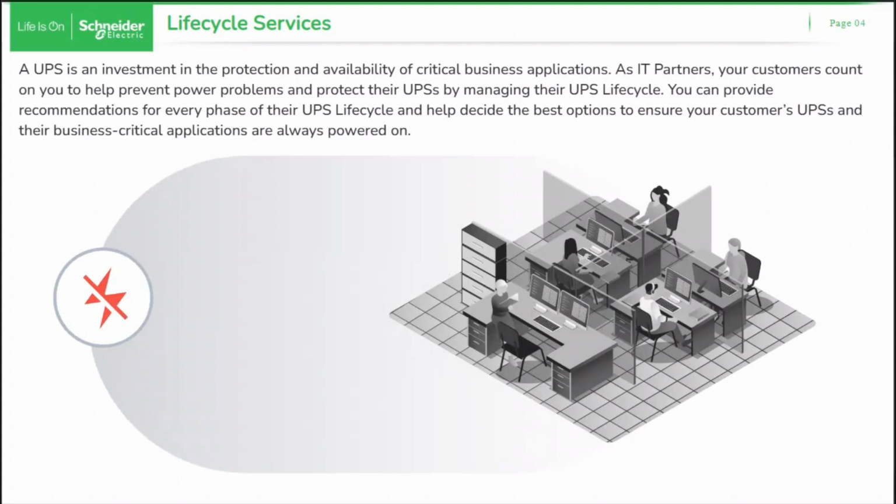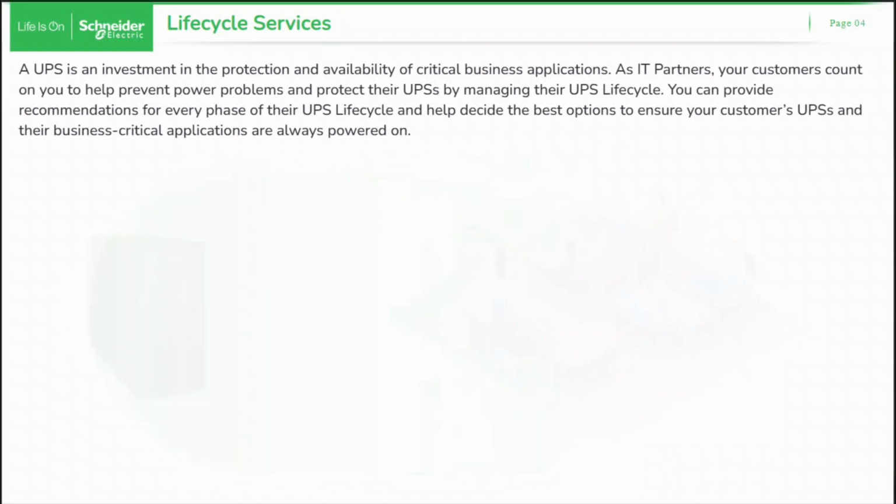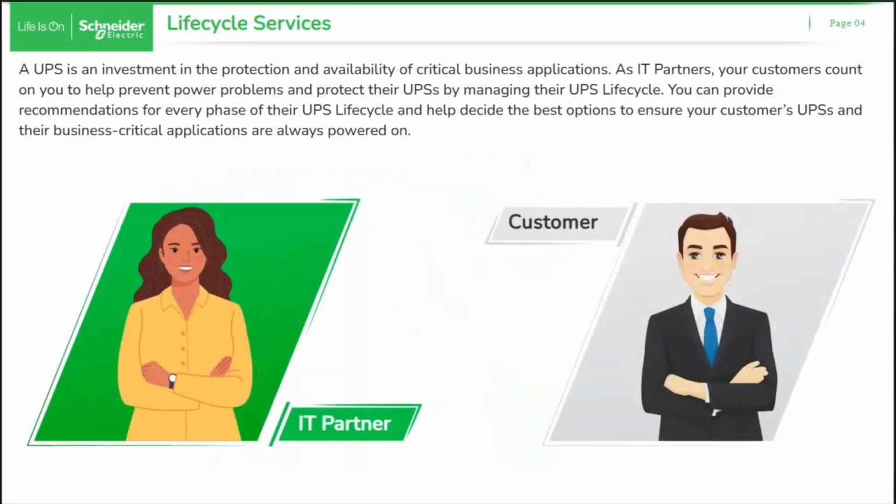UPSs are important investments because they protect critical business applications. As an IT partner, your customers count on you to help prevent power problems and protect their UPSs by managing their UPS life cycle. You can provide recommendations for every phase of their UPS life cycle and help decide the best options to ensure your customers' UPSs and their business-critical applications are always powered on.